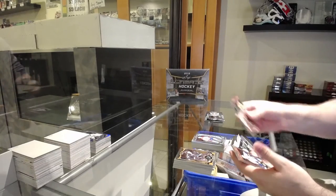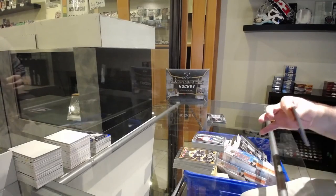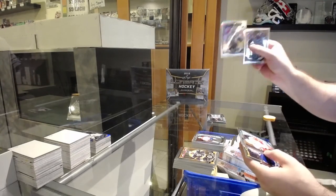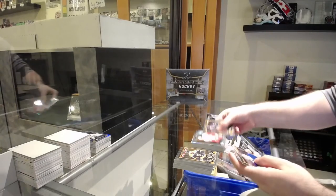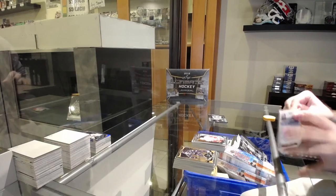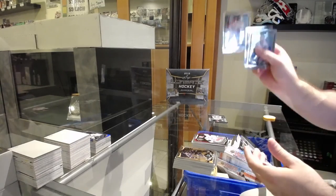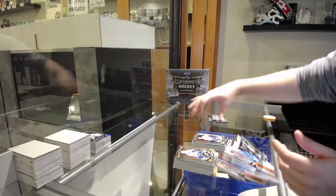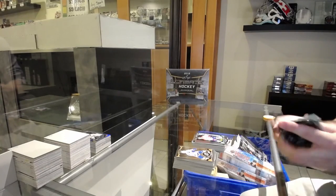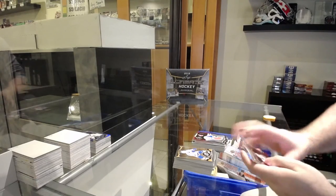Rainbow Rookie of De La Rose for the Habs. Have we got a McDavid though? Those are selling quite well. Rainbow of Duncan Keith for the Hawks. And an Athanasiou for the Red Wings. Team logos of Schneider for the Devils. Mike McCarron for the Habs, marquee rookie. Team logos of Sakic for the Avalanche.